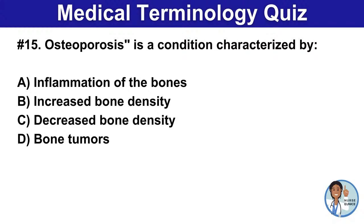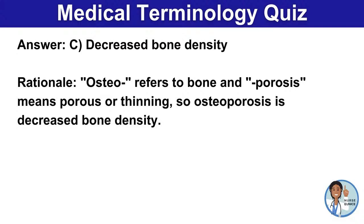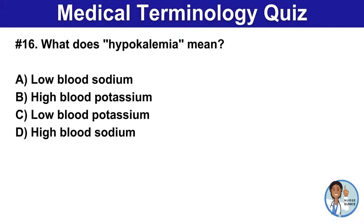I see C's, I see A's, it's about half and half. Chico says C, Chrissy says C, and Flory says C. A lot of you said C, and a lot of you were correct. So osteo refers to the bone, and porosis refers to porous or thinning. So osteoporosis is a decreased bone density. Some of your older patients, particularly women, whenever they start having those hormonal changes, you'll see the doctor start prescribing them supplemental calcium, and that's to help treat conditions such as osteoporosis.